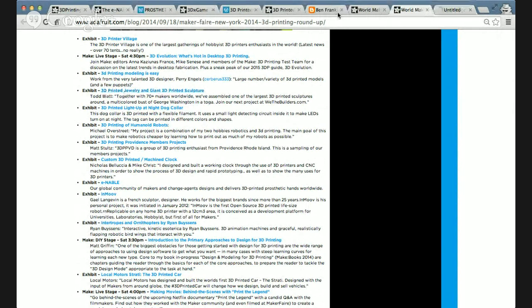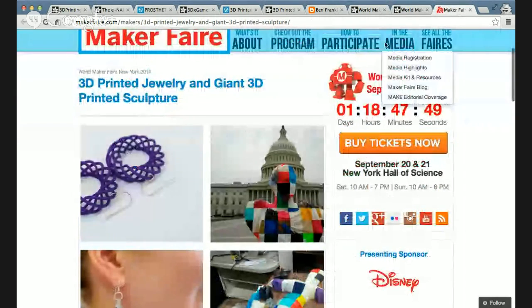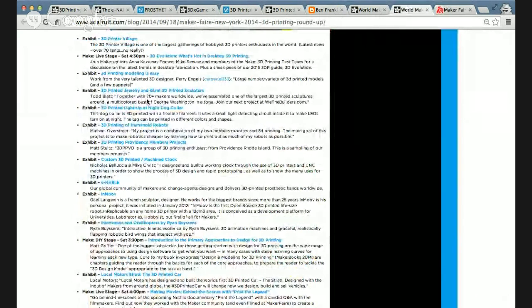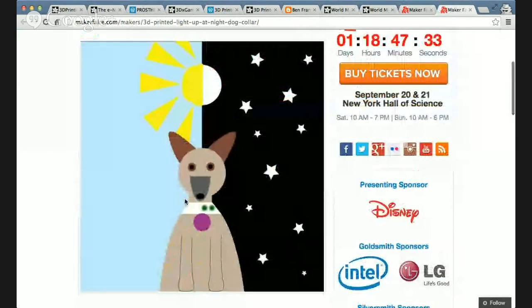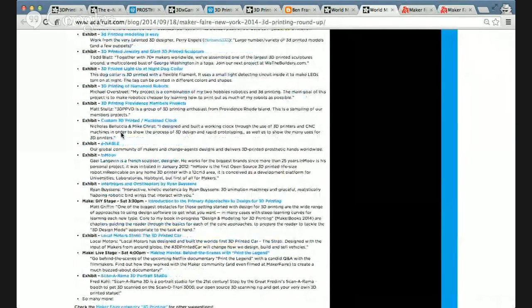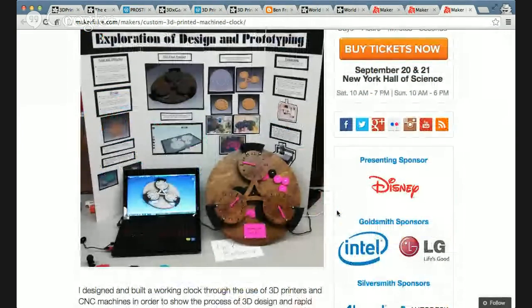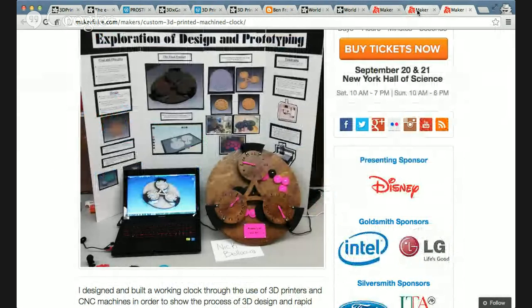A couple to pick out of here. A little bit earlier we talked about going to see the Ben Frankenstein. You can find out details there. And under 3D printed jewelry and giant 3D printed sculpture, there's some really neat individual projects. Here's a light-up dog collar project. It would be really neat to see. A wearable printed in flexible filament. Nice. Here's a machined clock I'm really curious about. That was sort of a labor of love to make a working clock and find some mechanical solutions.